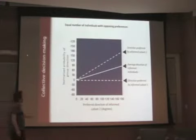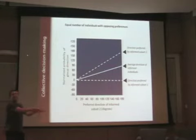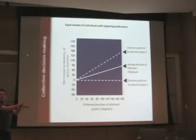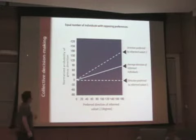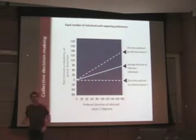So what I'm going to do is I'm going to fix one informed group at 0 degrees. Then I'm going to change the degree to which the other group disagrees with them. So it could be by 10 degrees, it could be 90 degrees, all the way around to 180 degrees, where they actually want to go in exactly opposite directions. And I'm going to have 5 individuals wanting to go in that direction, and 5 individuals that disagree with them in the group of 100, and show you what happens.